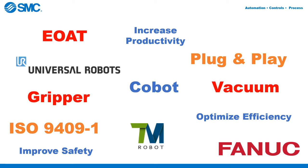Universal Robots, TM Robot, which is Omron Techman, and Fanuc are some of the cobot manufacturers. ISO 9409-1 is the ISO mounting bolt pattern used to connect the end of arm tooling to the cobot.